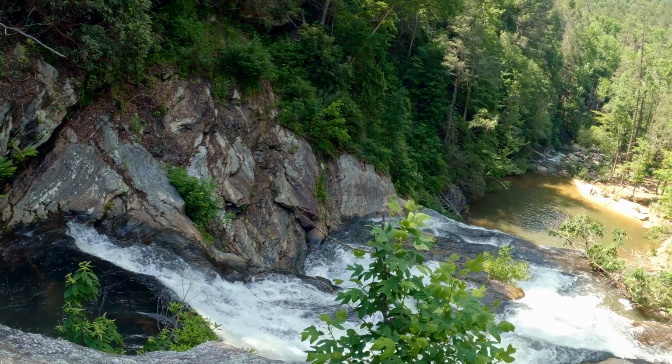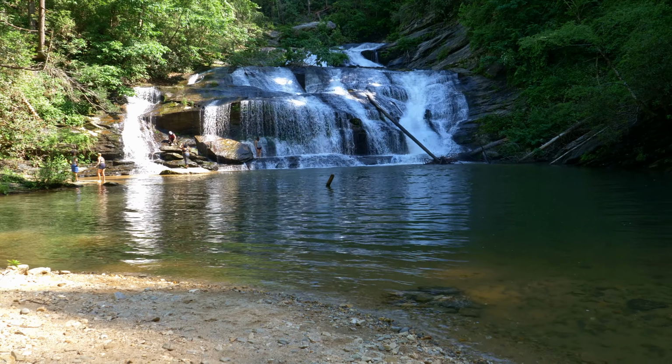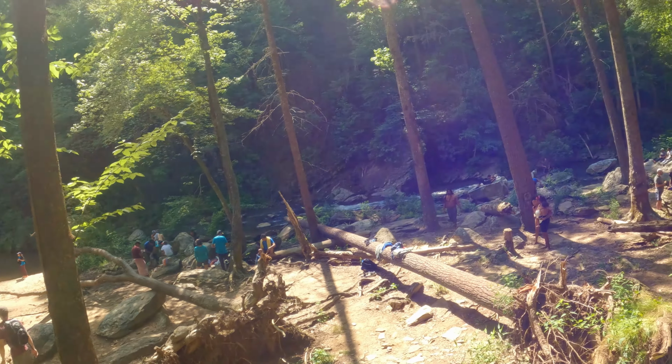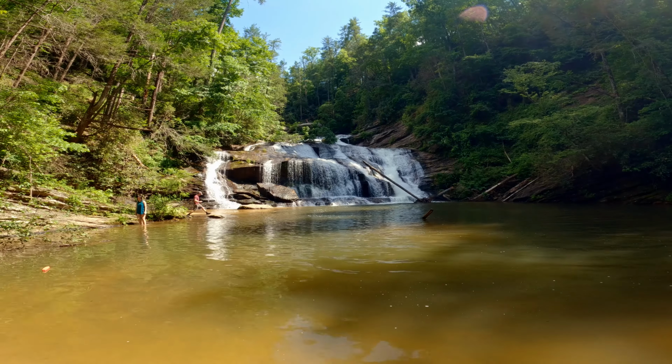It is just such a pleasant ending. Most trails, the ending does not have such a nice place to hang out. It has various boulders to sit around and a majestic swimming hole.